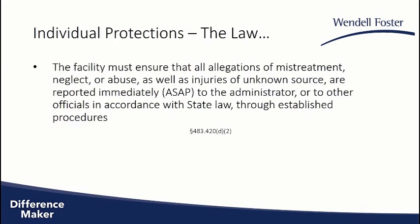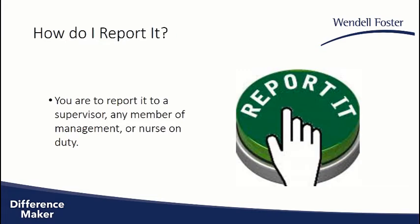Wendell Foster is legally bound to ensure that all allegations of mistreatment, neglect, or abuse, as well as any injury with an unknown origin, are reported immediately. The procedures that are in place, when followed precisely, will ensure that each allegation is handled consistently each and every time. If you suspect any abuse or neglect, you are to report it to your supervisor, a member of management, or nurse on duty as soon as the people in your care are safe.